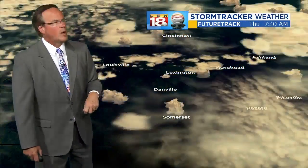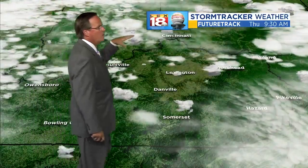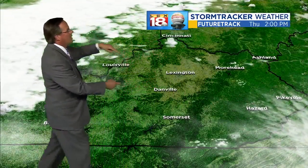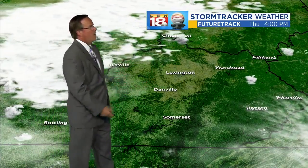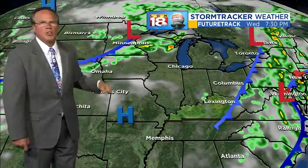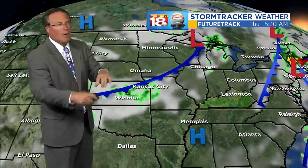So let's go to our future track here and look at the clouds tomorrow. We have some low clouds exiting out early. Most of the morning should see sunshine. These clouds will arrive during the afternoon and start to thicken up for you. So here you go. Cool front passing through tonight. That's why things have dried out nicely.